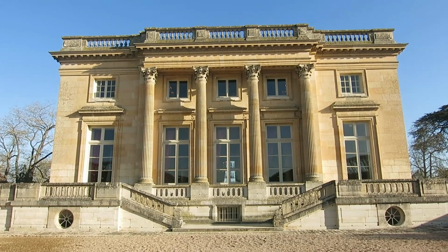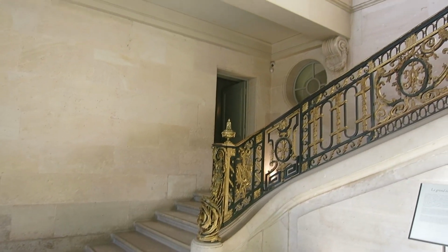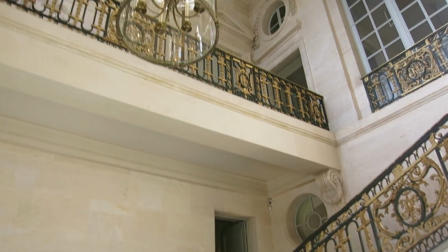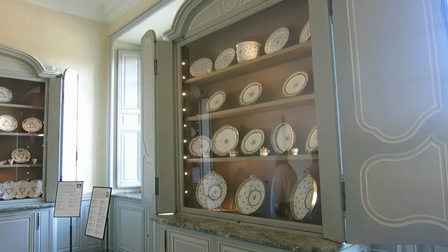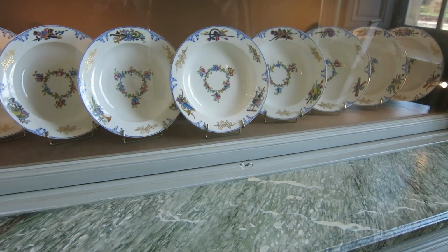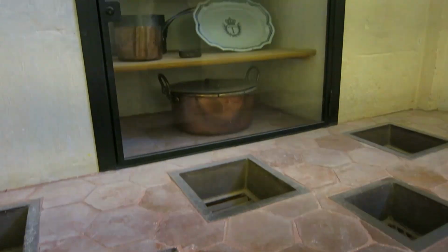Then came the Petit Trianon, completed in 1768. It provided Louis XV and his new mistress, the Comtesse du Barry, with the privacy lacking at the palace. Later on, Marie Antoinette, who had trouble adapting to life in the court, received it as a gift and developed a great attachment to it.